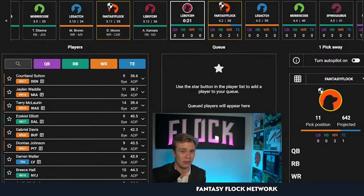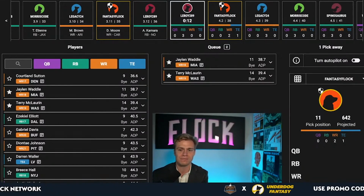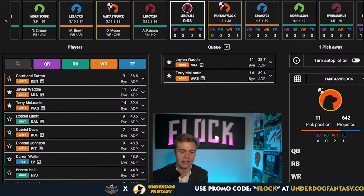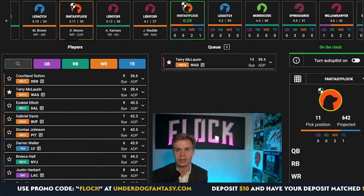Now I'm going to hope that we get Jalen Waddle here. Of course, we don't want to take Sutton. I'm not going to take Sutton. Even if he does fall, I'd draft Terry McLaurin over Cortland Sutton. The 2 guys that are just never making it onto my teams. In the 3rd round, I'm never taking Cortland Sutton. In the 4th round, I'm never taking Gabriel Davis. I'm sorry. I'm not doing it. I can't do it. Jalen Waddle goes.